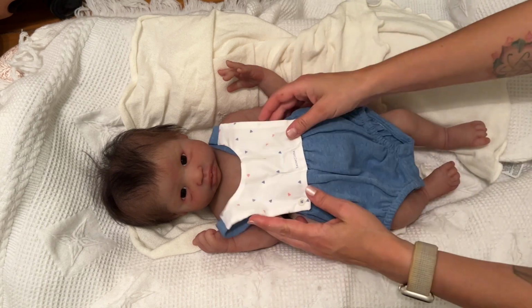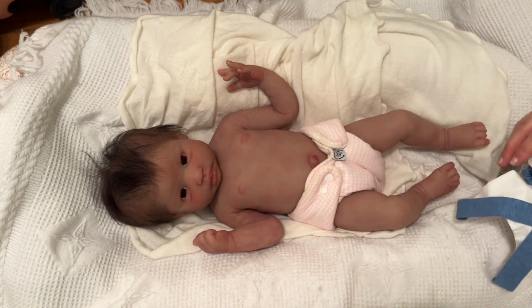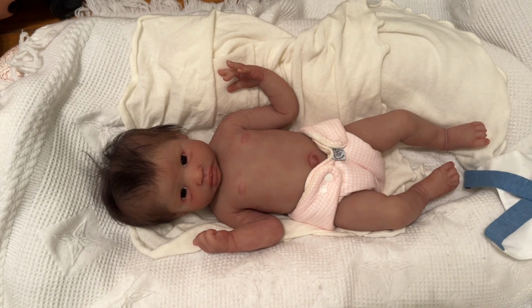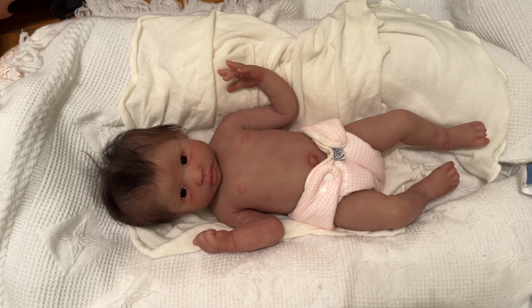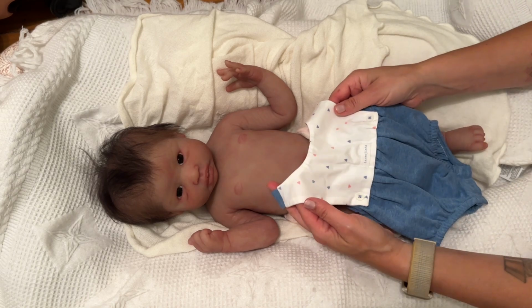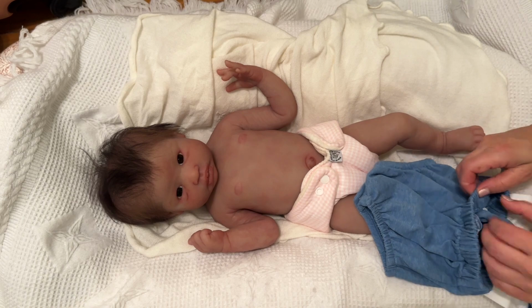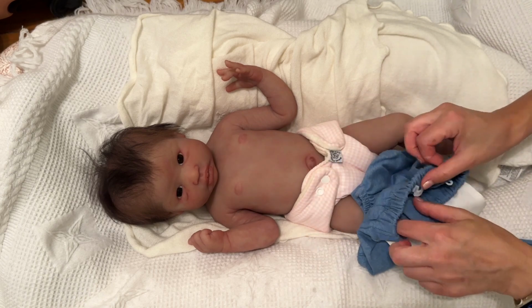So I have this little Spanish outfit. Super simple. It's not going to take us a long time to get it on her. I'm actually going to take the tag off as we speak. Had this for a few months now. I got it off of an Instagram sale. I think it was from Katie. It's 0-month size, and it should fit her perfectly. So we have little buttons in the back.